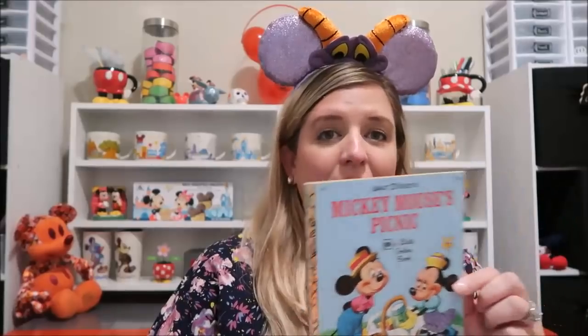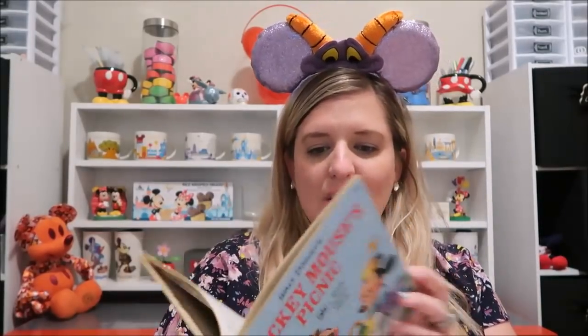Yeah, I know that you can get these in the store new, but I just thought it's something special because some of these are the older versions, and you can tell based on the cost at the top right hand corner. And who knows, I don't know if all of these are still printed currently. I'm pretty sure almost every single one of you guys have had a little Golden Book when you were little. So this one is Mickey Mouse's Picnic.